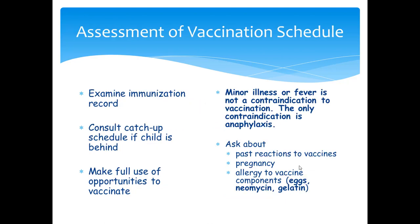So when we're in the clinic and we are looking at our kids, trying to determine what we need for them, we need to look at their immunization record. A lot of time that is on their medical record, but we can also look it up on the Wisconsin Immunization Registry, because if they've gotten an immunization somewhere else and it was not communicated to the facility that they're at, it will be on there.